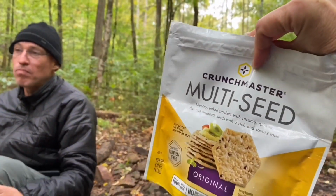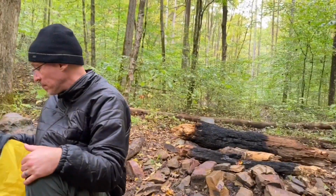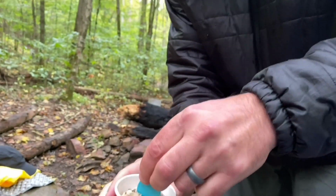Yeah, these are good. I just bought these. I hadn't had them before. But I love the Mary's Gone crackers so much, but they're so expensive. And these were like $2 and something at Walmart instead of the $5 for Mary's Gone crackers. All right, Jerry's about to try some of the cookie dough.